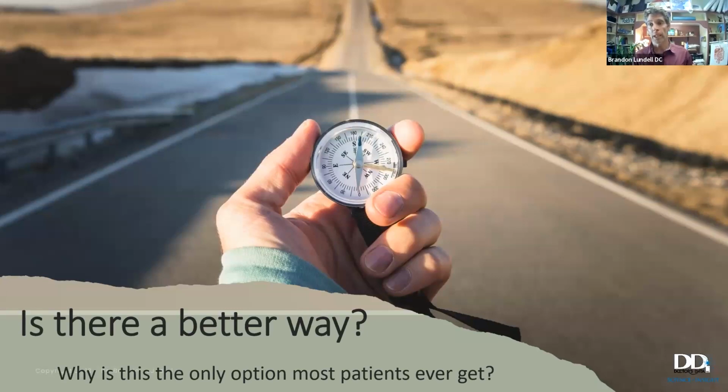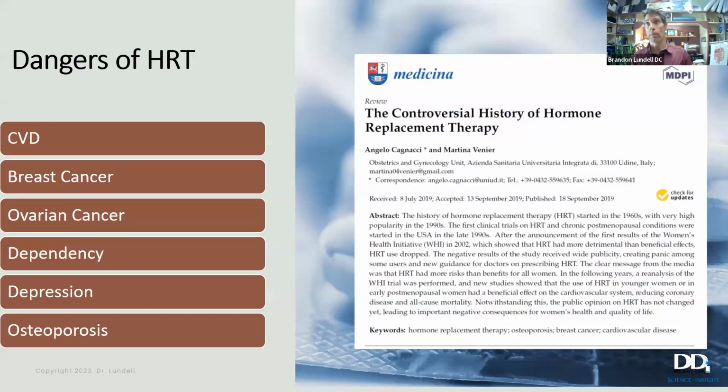And more importantly, why is this the only option that patients ever really get when they go to a traditional medical professional? Even if we do hormone therapy, we could do restorative and functional endocrinology along with it.